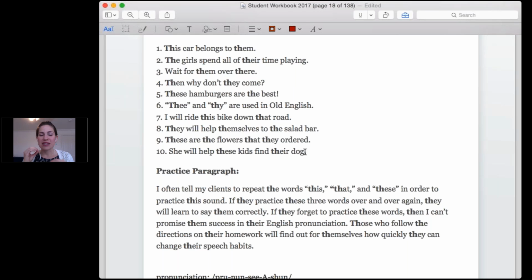Really concentrating on that here at the beginning is the first step, because that TH sound is the most common consonant you're going to see in English. You're going to see it over and over again, so the more you can practice that, the better right now. As you move on, you can go into more of the vowels and some other things, but really practice that TH sound here at first. Thank you so much.